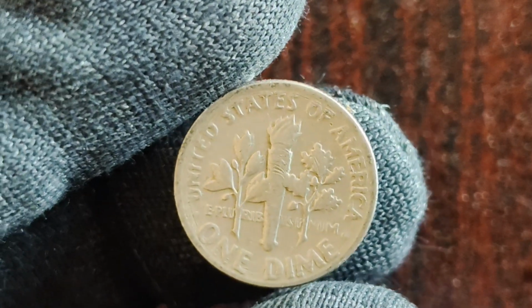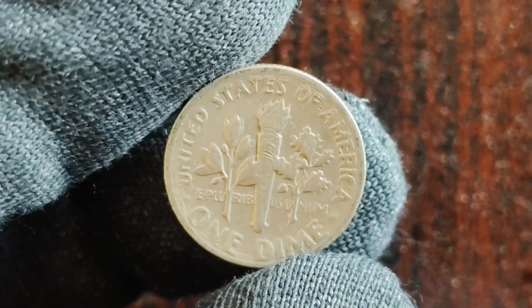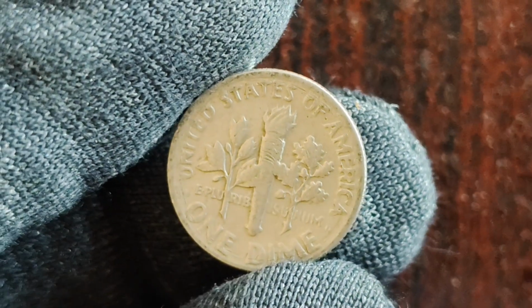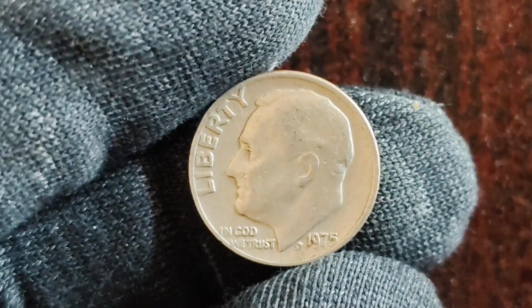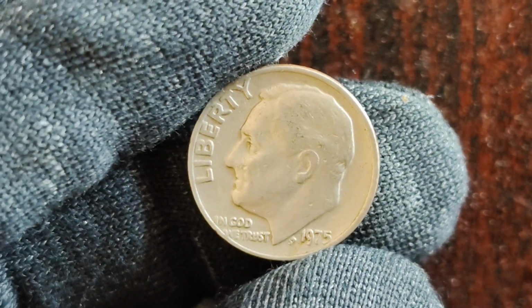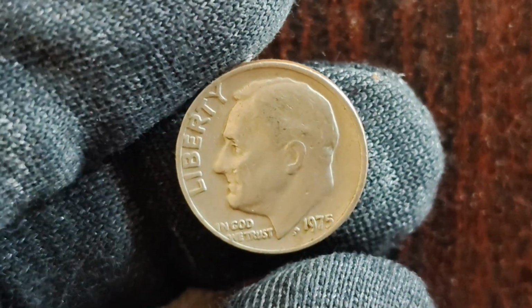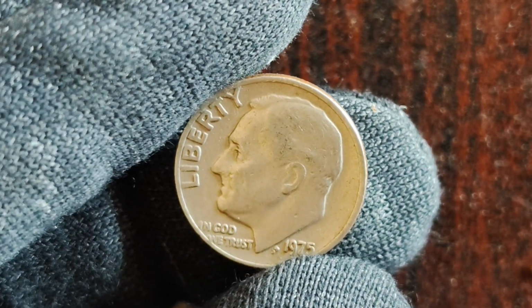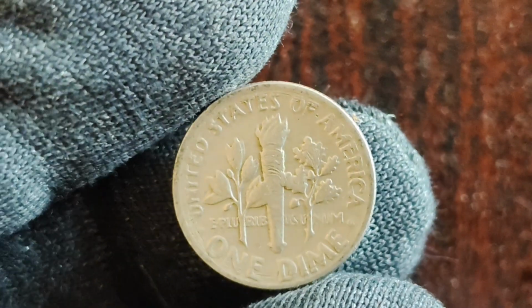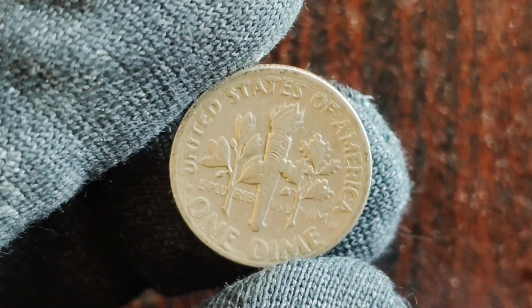This coin is unlike any other dime you may come across, making it highly sought after by collectors around the world. Now, you may be wondering, how does a seemingly common coin like the 1975 one dime end up being worth $1.8 million? Well, it all comes down to rarity and condition. In the world of coin collecting, rarity is key. The fewer coins that were minted, the higher the value they hold. In the case of the 1975 one dime, there are only a handful of known examples in existence, making it an incredibly rare find. Add to that the fact that this coin is in pristine condition, and you have a recipe for a valuable collectible.